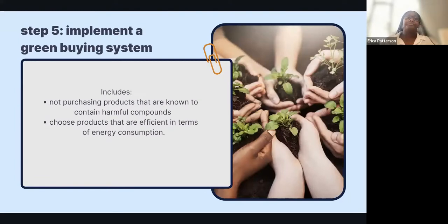So step five, implement a green buying system. Now you might be asking, what does that mean? Essentially, that means not purchasing products that contain harmful compounds or chemicals, and also choosing products that are efficient in terms of energy consumption. This could mean the HVAC system that you use in your building, or it could mean the utensils that you stock in your kitchen for your team to use. You use recyclable paper plates, you use recyclable cups, or you just displace printers altogether, or you're bringing in teams to go through an environmental audit and see what type of products can be replaced with more recyclable materials.